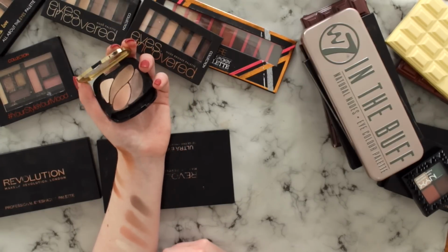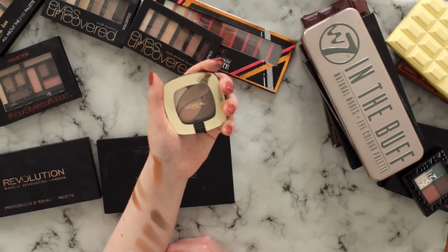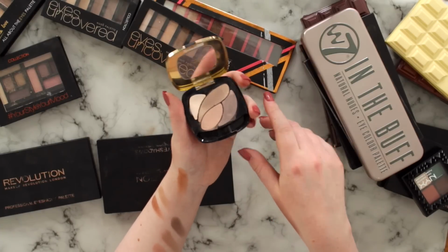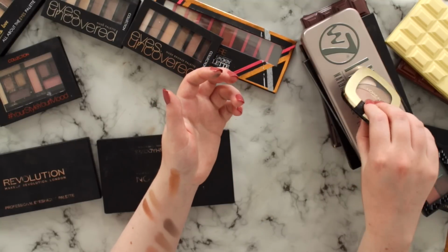That being said, I just feel like this is really ideal for taking on the go with you in your makeup bag because it's not big, it doesn't take up as much space as my other eyeshadow palettes, but it still gives you a bit of choice to make a few different looks. So I'm going to hold on to this for the time being.